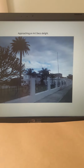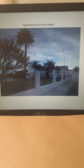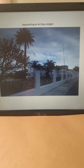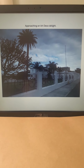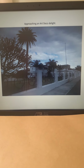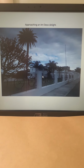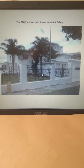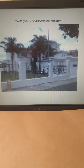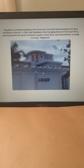And here we've got an Art Deco delight, as I've called it. And this is actually where my book, 200 Years, A Celebration of Port Elizabeth, these are the people who published it and took the risk. They printed 800 copies, and they've sold well over half in the last year or so. So it's doing quite well. But we're interested now in the Gucci Family Investments Art Gallery, GFI. So it's in this building.